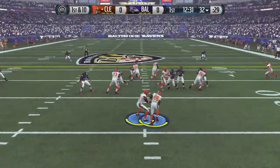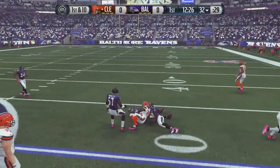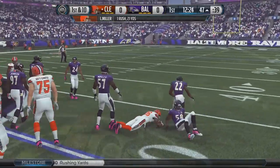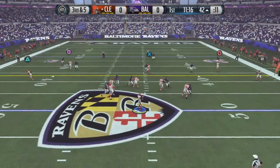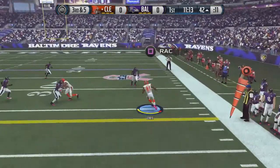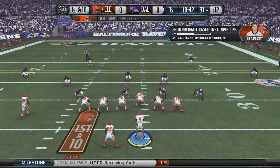Colby Maggott comes out on 1st and 10, and on the first play gives it to Lamar Miller up the middle, and he's into Ravens territory, and finally brought down, a 21-yard gain to start. Now 3rd and 5 a few plays later, Maggott in shotgun. He takes the snap. He sits in the pocket, goes to the outside, caught by Desmond Lewis, who has the first down, still fighting, and finally brought down at the 31-yard line.